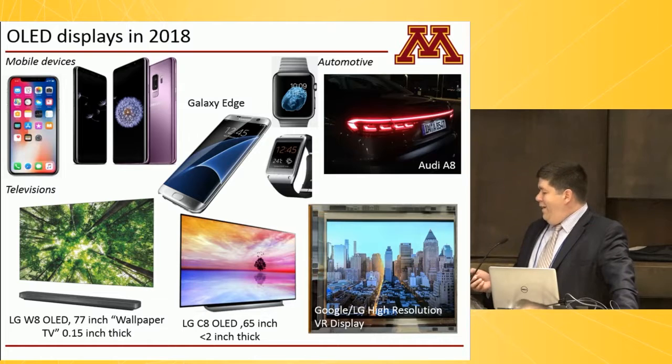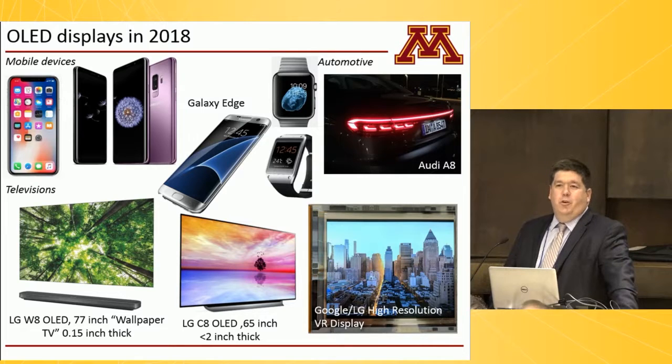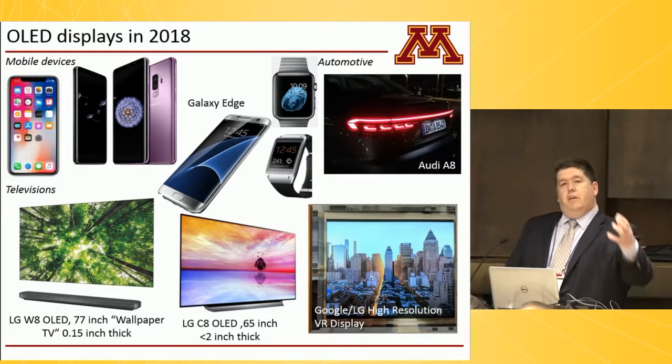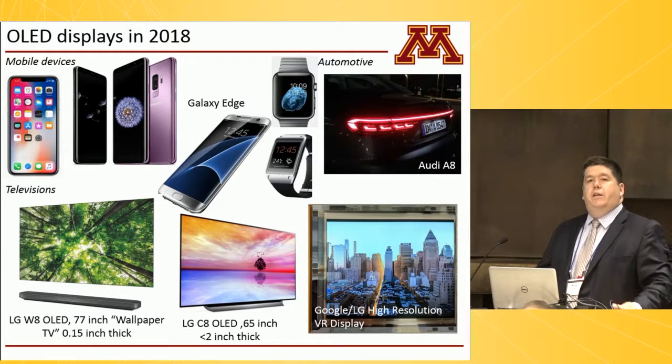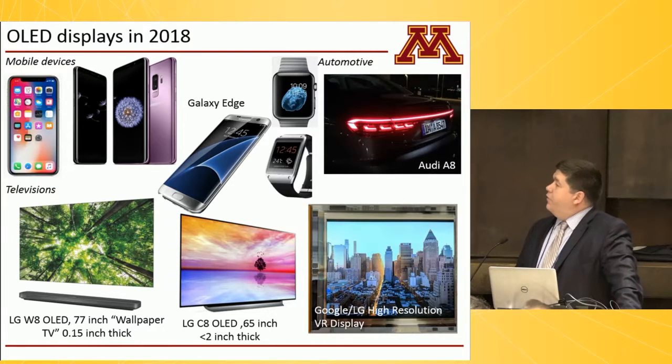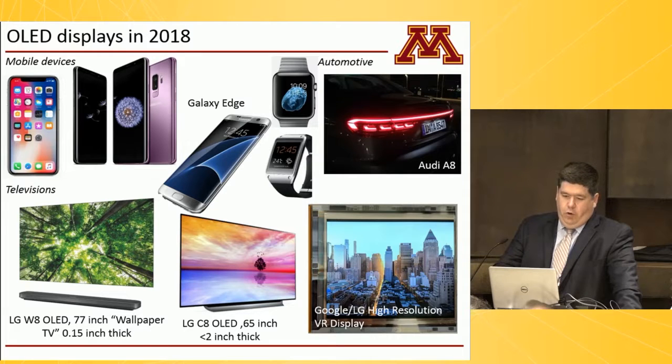This is a very high-resolution OLED display. It's not easy to appreciate in this case because it's meant for virtual reality. And so a place where high-definition, high-resolution OLED displays are becoming prominent potentially is for these displays where you're actually talking about high-resolution right in a virtual reality headset. And certainly there's a number of companies, including Google and LG, working to try and realize this aggressive goal.